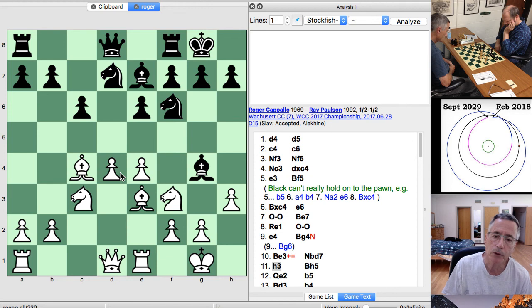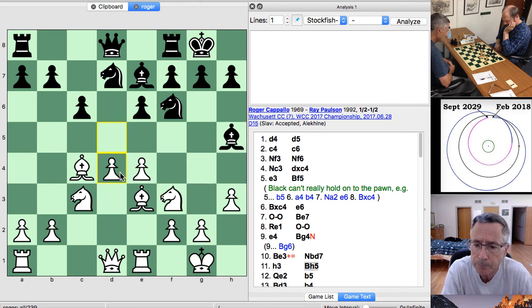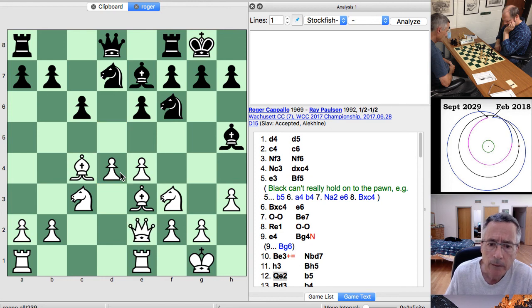I attacked his bishop in order to make lift for my king, also to give me the possibility of eventually breaking that pin at some point in the future with g4. Of course, he could have traded off the knight at that point, but I would have been happy with that. And then I played queen to e2. Now, the evaluation drops a bit at this point. Computer is not so fond of this move. But my rationale was that it completes my development, gets my two rooks together.